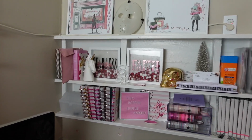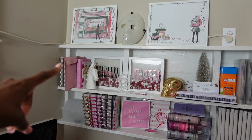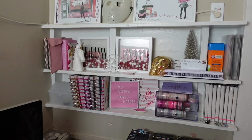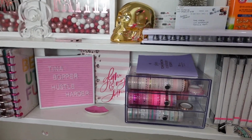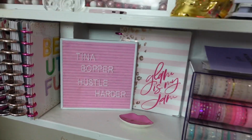So I have two pictures up there, my Jason Voorhees mask, and then my Bible binder planner and conjuring planners, my happy planners. All those are archives, which means I've already used them in the years past. And then we have this empty storage box, letter board. I don't have the letters to it, so we stuck with the quote.